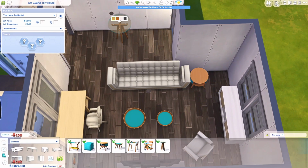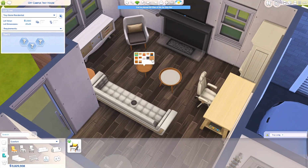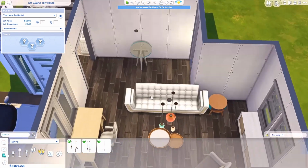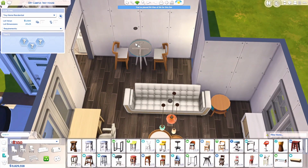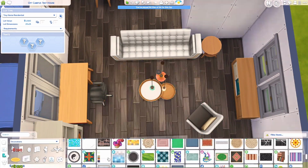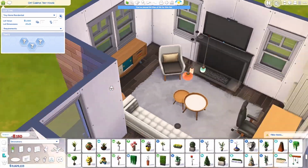Also, of course, since we are going for Scandinavian interior, I did use a lot of items from both Get Famous, because that did come with mid-century modern items, but also Tiny Living, because mid-century modern is very Scandinavian, and you know, that's just the style that we're going for, so I used those packs.